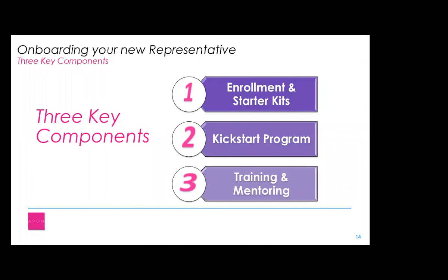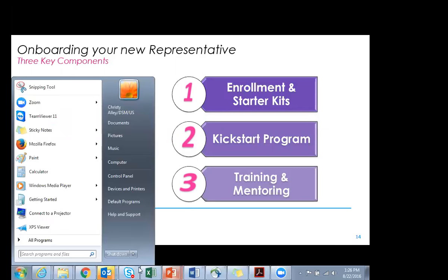Okay, great. So we're going to start out with what's called the Kickstart program. And the Kickstart program is not actually an incentive. It's a program designed for new representatives to launch them into success. And it builds, just like the rest of this program, one on top of the other. So do you want to go ahead and go into the Kickstart program slide?